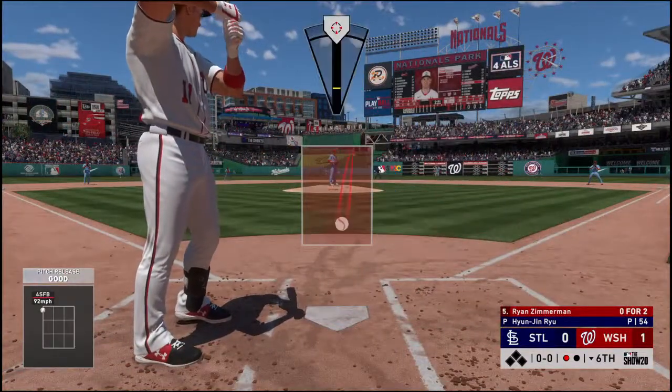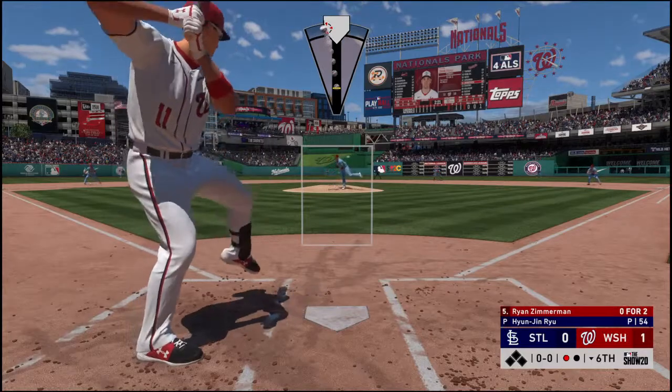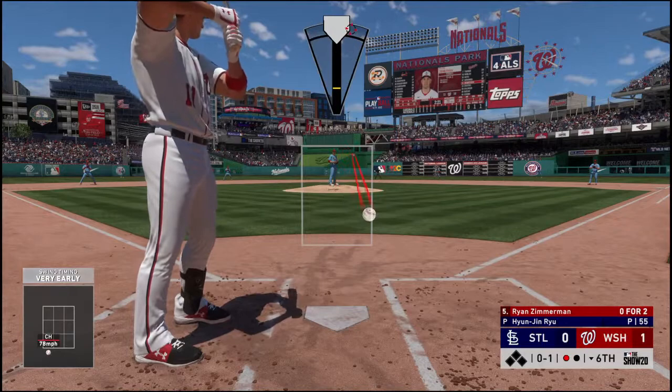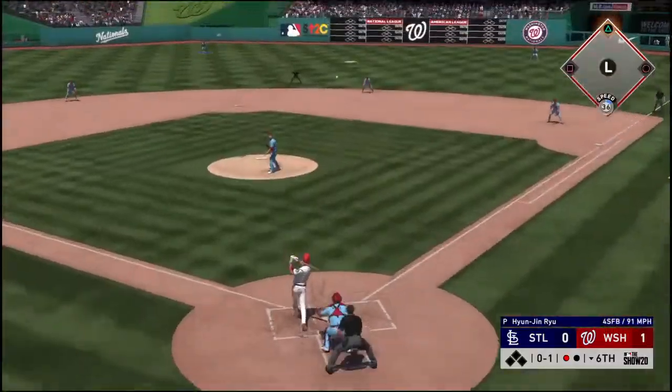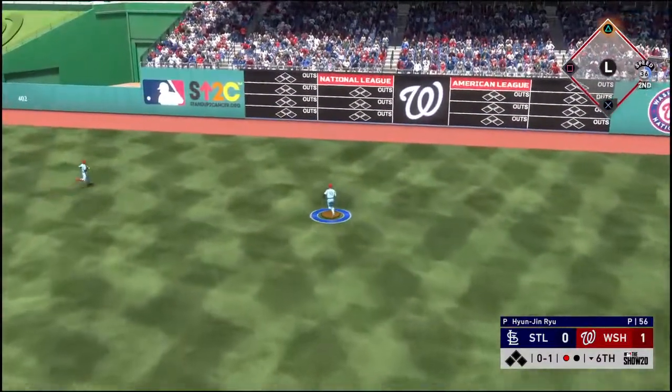Now batting, stepping in, Ryan Zimmerman. He'll look to bounce back after striking out his last time up. Now a swing and a miss. Took something off that one, and it's strike one. Lofted in the air out toward right center. In there, a base hit.